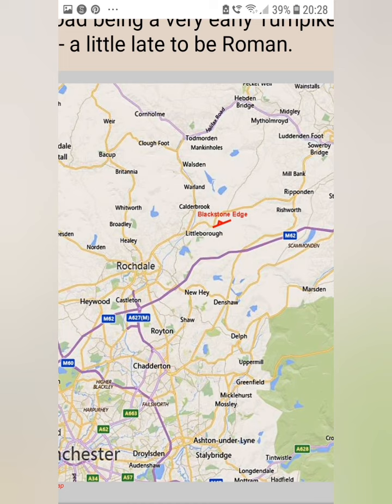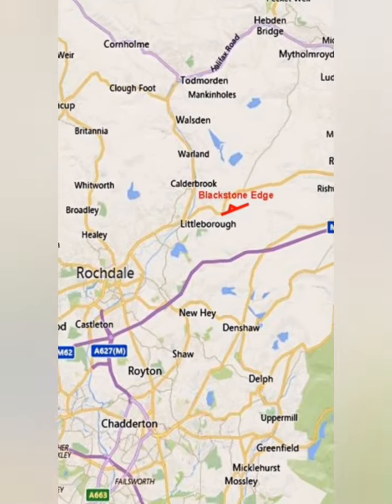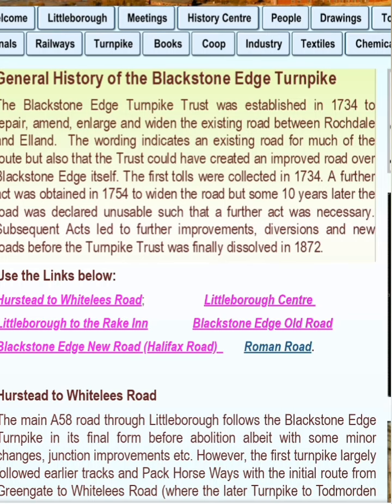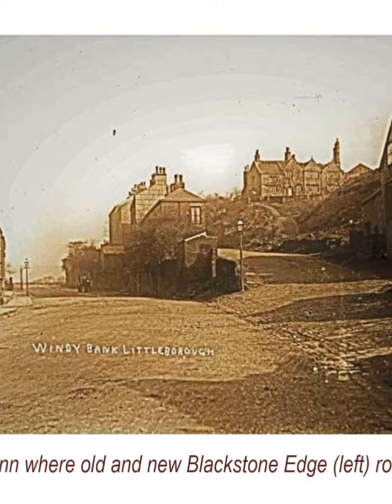This is obviously Rochdale, and it's just around the side of Rochdale. But let's have a look at some of the details now. So Blackstone Edge was a turnpike trust established in 1734. And obviously it's talking about the heritage and the wide existing road between Rochdale and Elland. So it's saying in 1754 they had to widen the road because it was declared unusable. Such were further acts necessary. So obviously they had to make the roads bigger. And this is where the tapas bar would be to the right hand side.